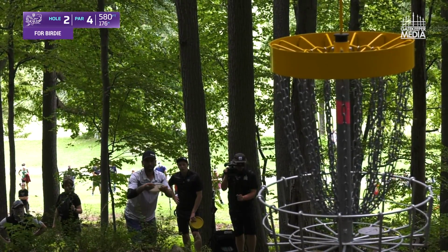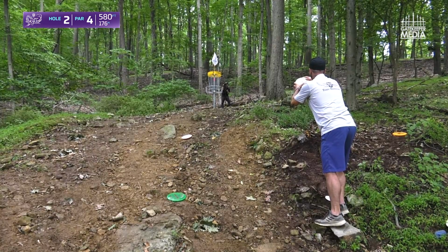All right, up to the green. Here we go. Mike from probably about 30 feet, 35 feet.